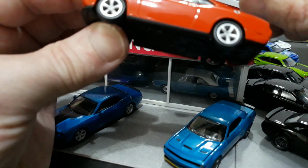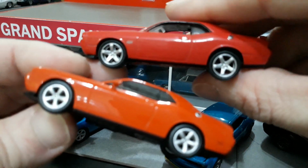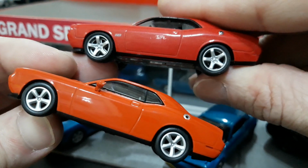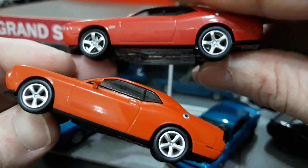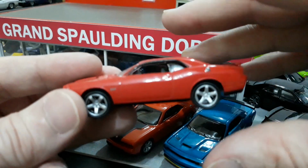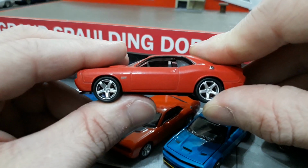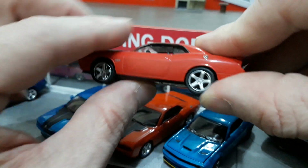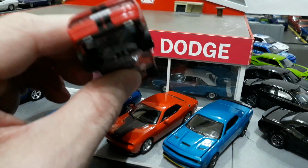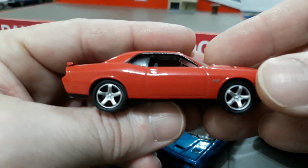The only thing I'm going to say is on the side, I think that Greenlight did a little bit better on representing the wheel openings. Kyosho's a little bit too round, but Greenlight did a pretty good job on their wheel openings. But there's the lack of mirrors, and the car looks pretty thick too, but still looks good, presentable. Painted tail light, whereas Kyosho has the acrylic. So not a bad looking car.